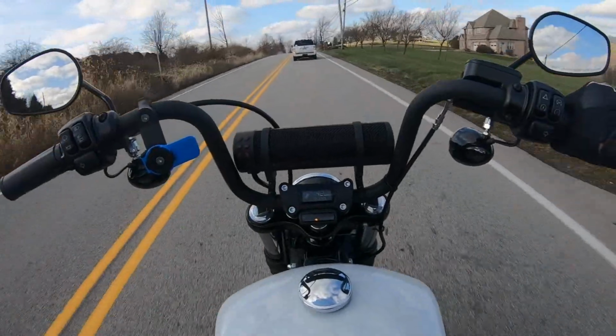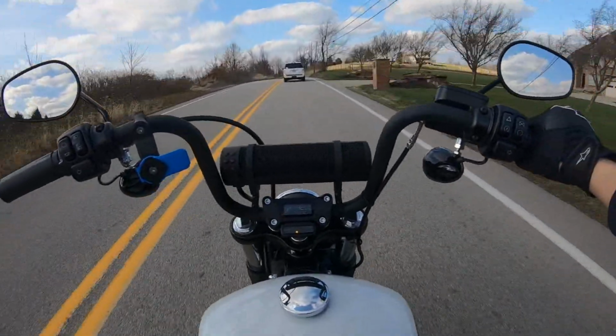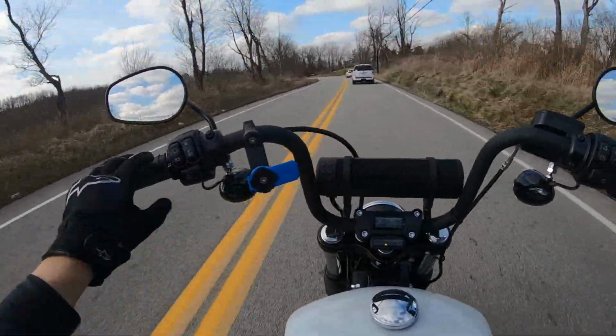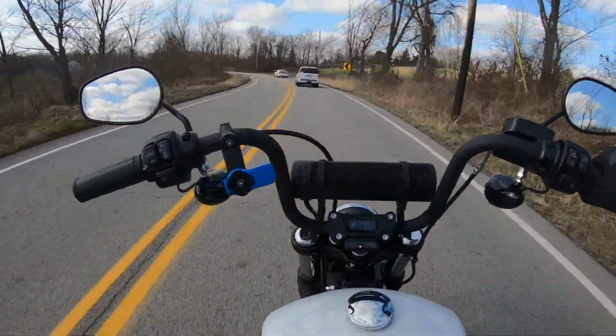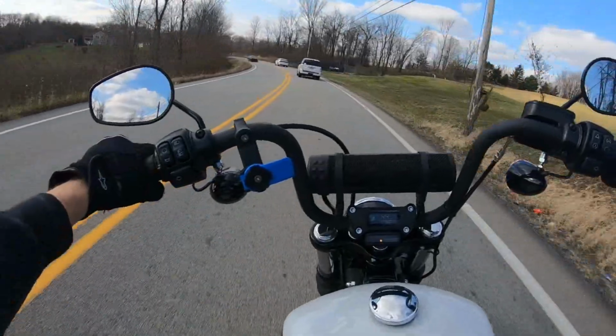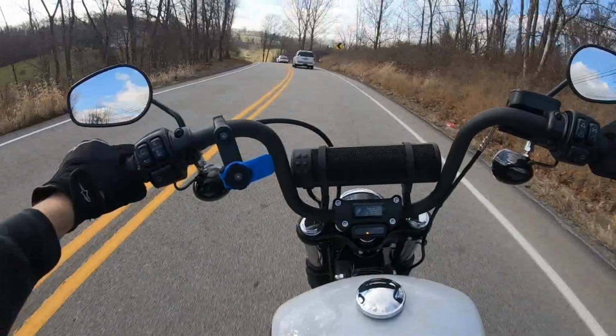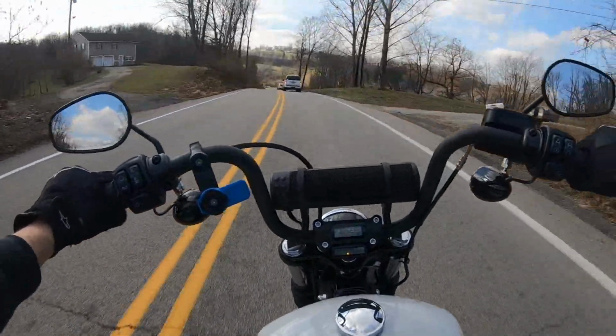A lot of people have wanted me to change the bars, get a T-bar set up, but I personally love the freaking mini apes that are on this bike. They're not high, they're not too low, they just fit perfectly, and I'm not touching them for a long time just because the aesthetics of this bike fit me perfect.